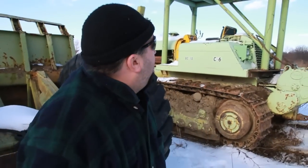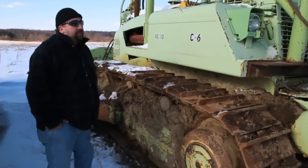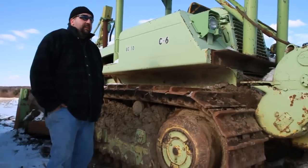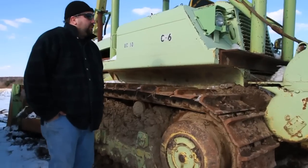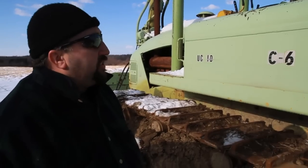All right, here we have a 1965 Euclid C6-5. Euclid started producing dozers in 1954 after GM bought the Euclid line, or the Euclid Road Machinery Corporation. They started putting money into Euclid, and it was a division of GM, and they came up with first the TC12 and then the C6.